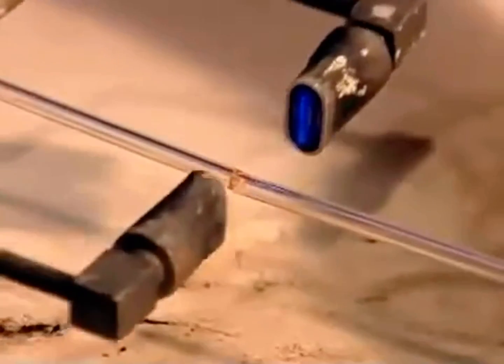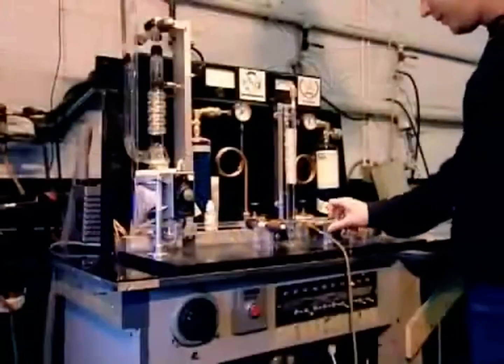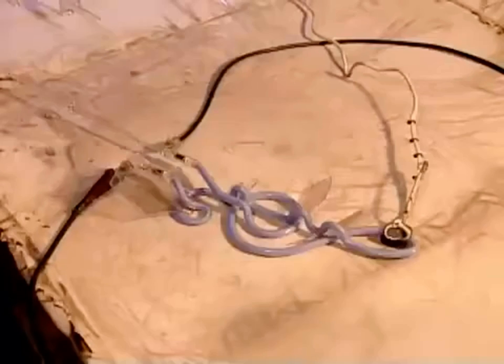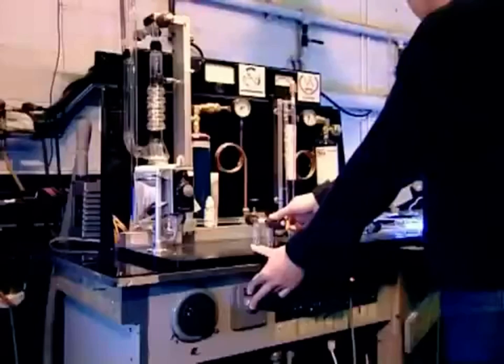Using what's known as an end torch, they fuse the open end of the tubulation to a long glass tube leading to a pumping system. They connect the electrodes to the system, then power it up. The pump vacuums out the air, then injects the gas. The electrical current makes the atoms in the gas glow.